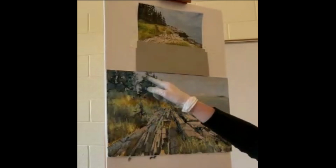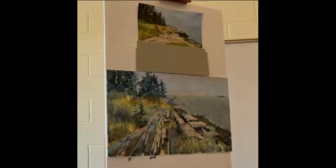So I think there's a little bit unresolved up here. And even here, I don't really mind that. It's very ambiguous at this point, but I don't mind it. And so once I start working the water around it, that'll tell me what I need to do with that section, okay? It needs to be there.